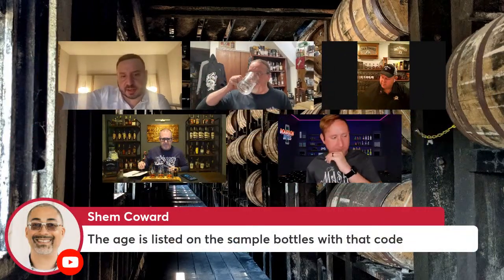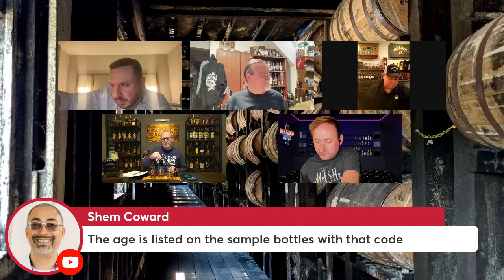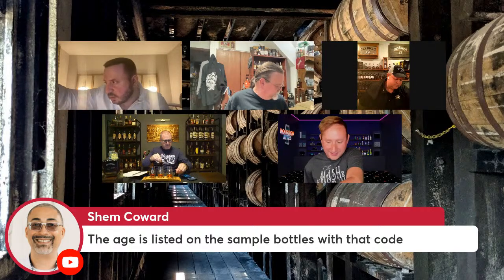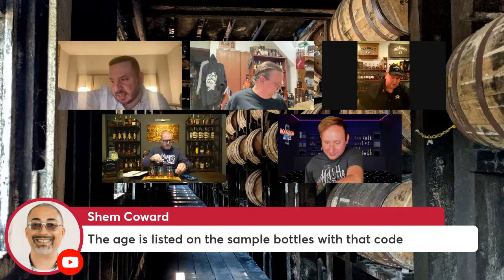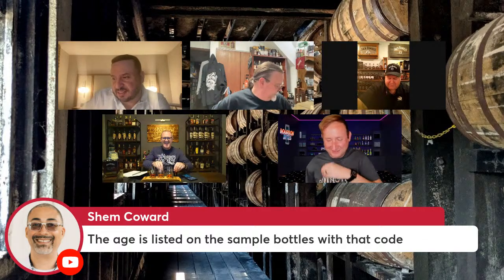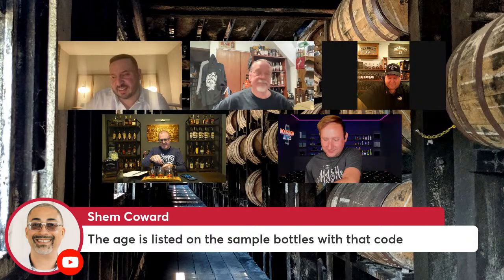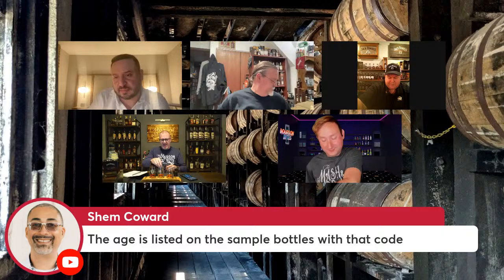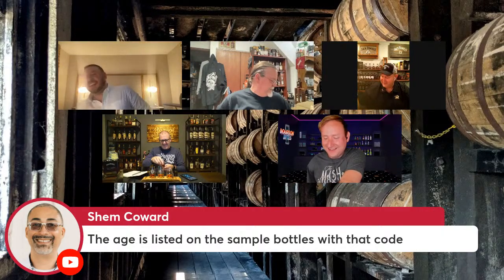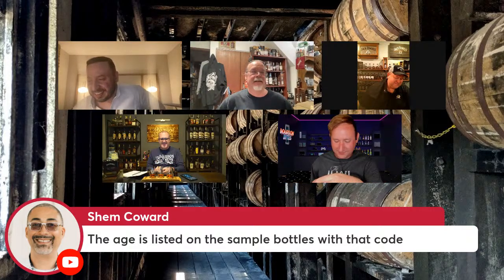Sam is saying the age is listed on the sample bottles with that code. So where is it here, how do you interpret it? Was it 98? 1998. So was it distilled in 98? Is that how I'm reading it, Shem? There's no way. That'd be some really well-aged stuff, man. This one, the middle one, would be July 7th, 1998.